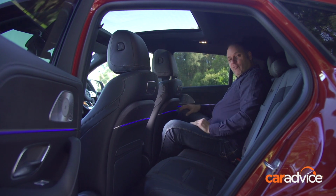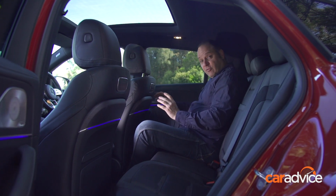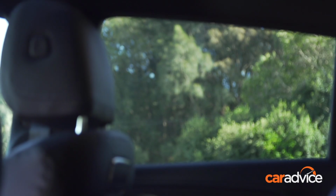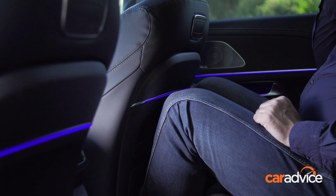Now there's a little bit more room back here in the second row than you might have expected, certainly more than I expected. Obviously this new GLE is a little bigger in the second row than the old model, but you don't feel like the roof is sort of closing down around you. You've got decent visibility out there. You've got enough leg room here. That's behind my driving position and it's comfortable.